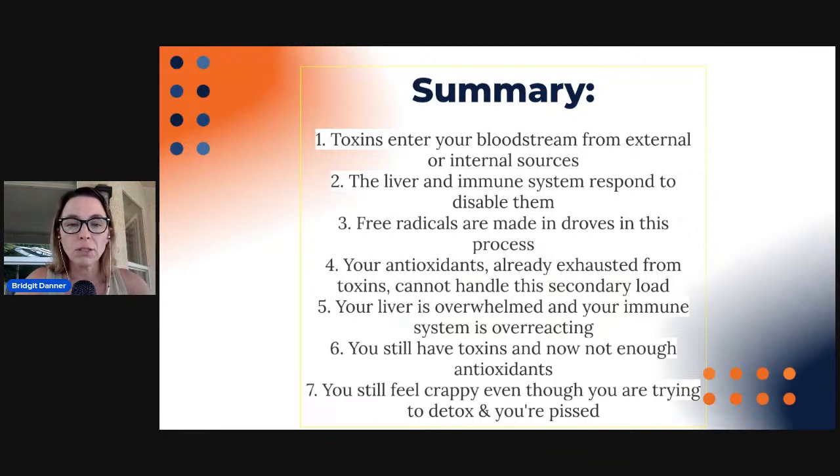Toxins basically enter your bloodstream either from internal waste or from external exposure. Now your liver and immune system and your antioxidants are responding. More free radicals are made as the systems respond. Your antioxidants that already have been called to the front lines of cellular support now have a second load of more waste. So you can see the teeter-totter can be getting a little sideways, where the free radicals are winning, so to speak. There aren't enough antioxidants to keep up. So you are getting cellular damage, tissue damage.